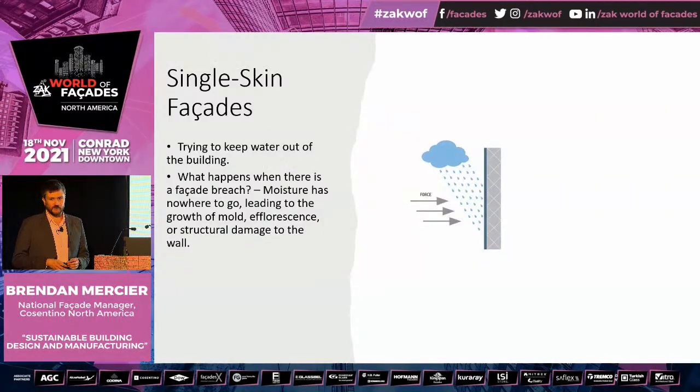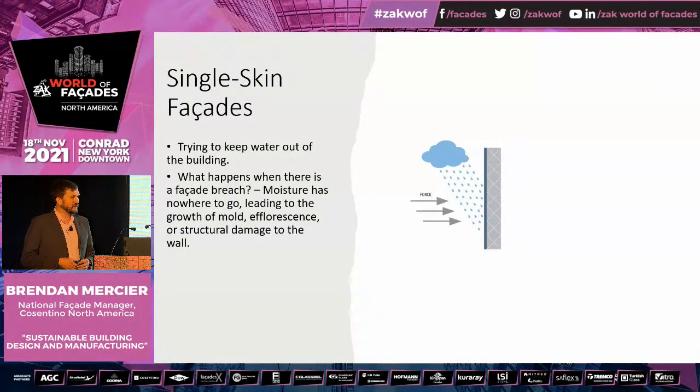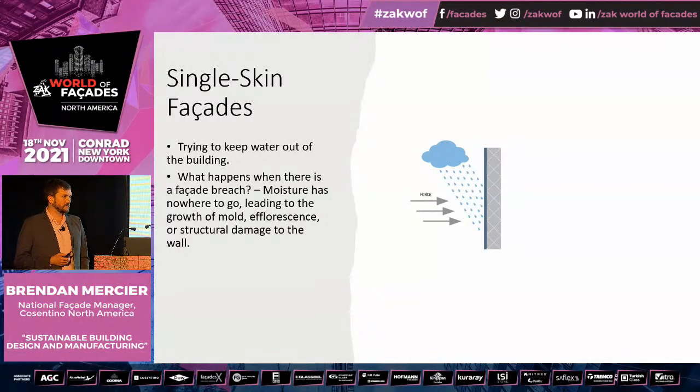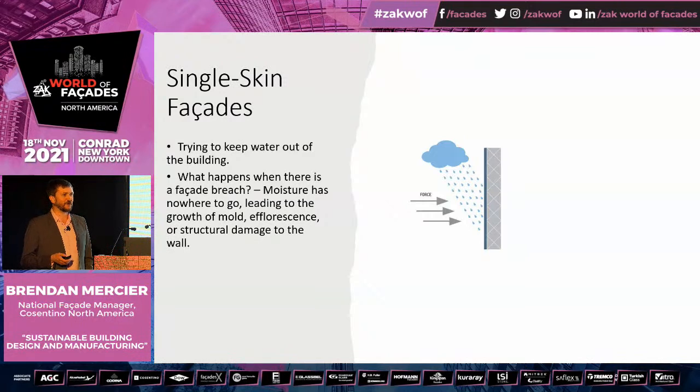So the first thing I'm going to talk about is sustainable building design. We're really focused on rain screen design. So obviously, for a long time in the United States, single skin construction was sort of the main way to build a building. And we know that there are a lot of drawbacks when it comes to this, because what we're trying to do is keep water, keep moisture out of a building. But moisture seems to always find a way. It's kind of like Jurassic Park when they say, life always finds a way. It's like that. Water always finds a way to breach a building if we're trying to keep it out.